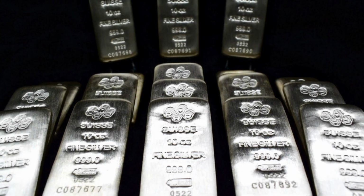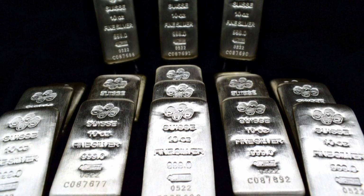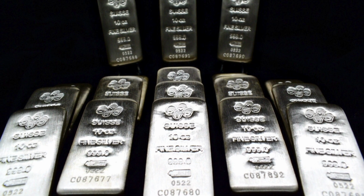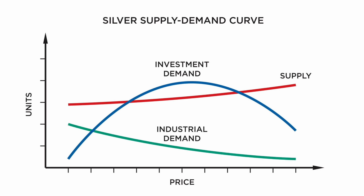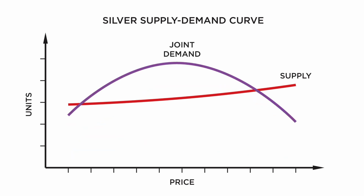This self-reinforcing phenomenon would continue until the price is so high that it becomes prohibitively expensive, and investors have no choice but to buy less of it. This is why the investment demand curve has the shape of a bell, and at some point it peaks and begins to fall. In order to find the joint demand curve, we need to add up the industrial and the investment demand for each and every price. The combined curve has a bell shape as well, although slightly tilted to the right.